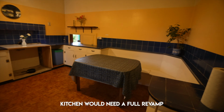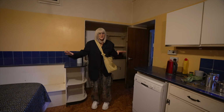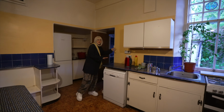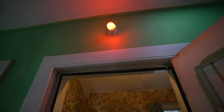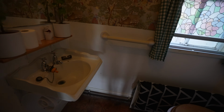Kitchen would need a full revamp. I quite like this layout though. Oh, I love it. It's a weird shape and size, I guess, because you couldn't really put an island in it, but I do love it. Like the peach and the blue, it's a bit of a vibe. We're allowed to be sneaking in all these. Oh look, downstairs toilet. Oh, that's cool. It's like someone's in there. Yeah, cool. Occupied, not occupied. This is cool. I love that wallpaper. That's really cute.